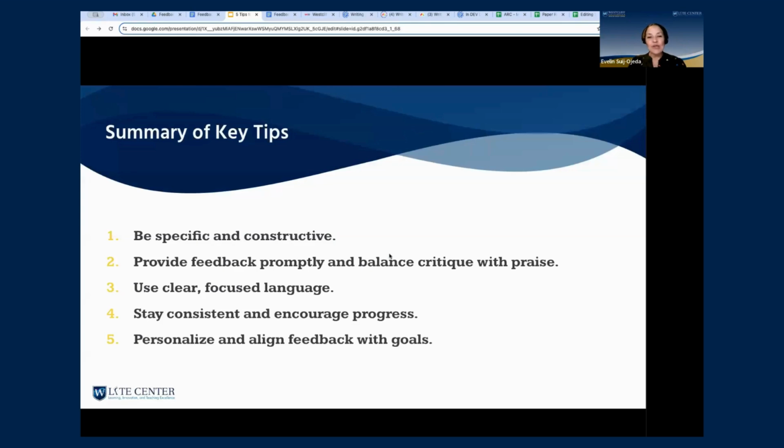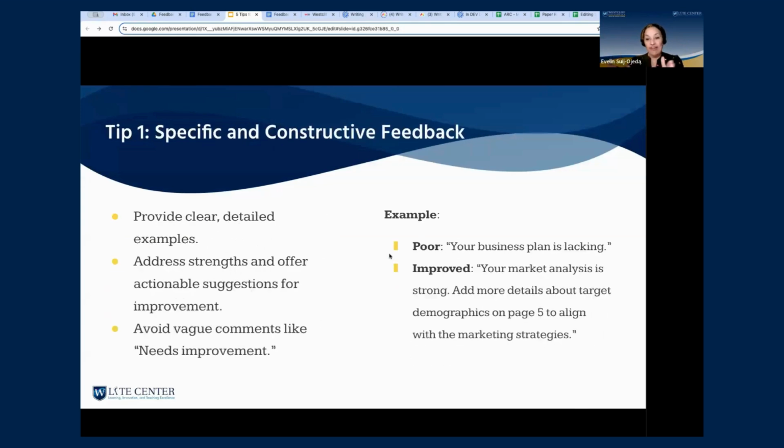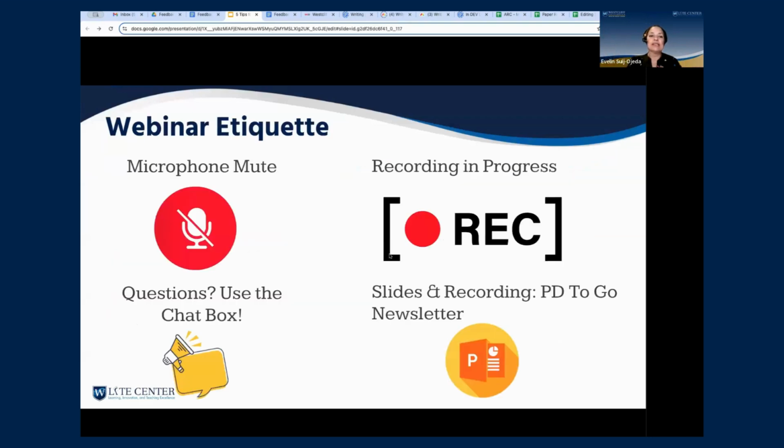Use the chat to ask questions or share thoughts. We encourage active participation, so engage actively by responding to and interacting with this session. Be respectful of different viewpoints. This is a space for learning and collaboration. If you experience any issues, please try to refresh or rejoin the session.